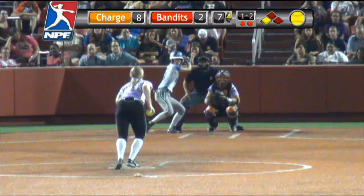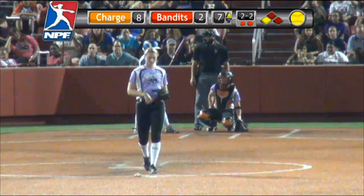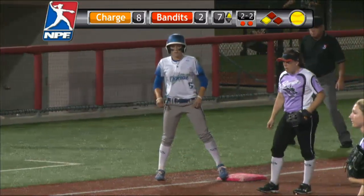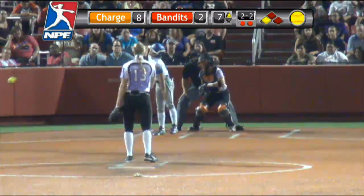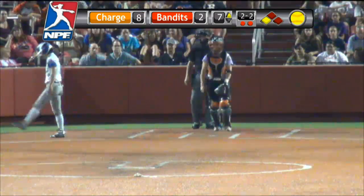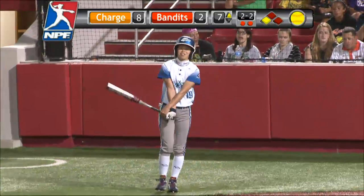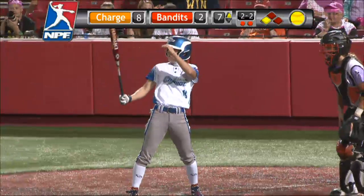One and two now to Ellie. So the Charge have put up a couple of multiple run innings tonight, in the second as well as in the seventh. And Yamada stays alive, and that one hurt. One thing I've noticed Kazuki Watanabe and Ari Yamada do after every game is they actually practice. Even after playing a full game, they practice hitting the ball to each other. They love the game, no doubt about that.